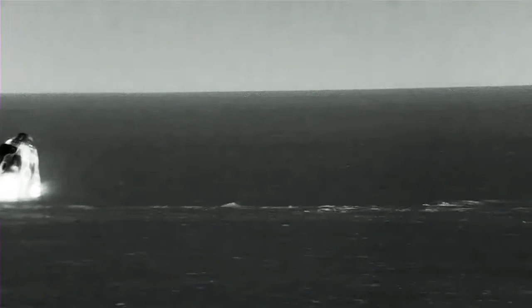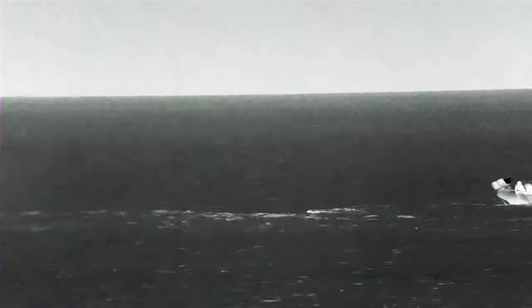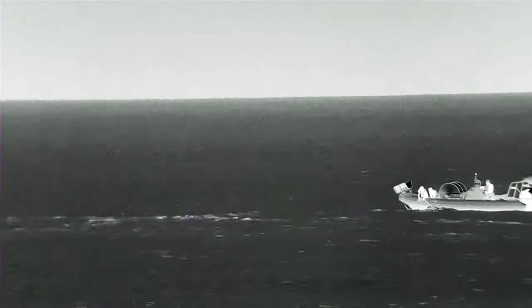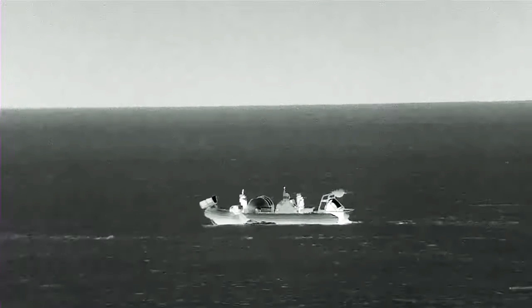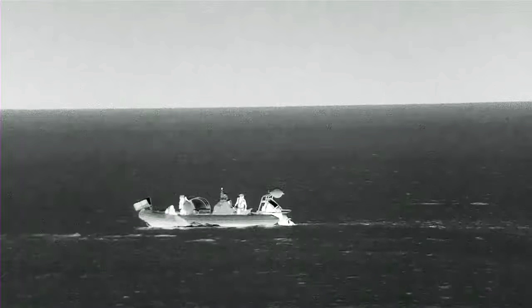SpaceX Endurance, we've got a tally on recovery lights. And only one complaint: these water bottles are super heavy. Copy that, Raja. We'll work on it.